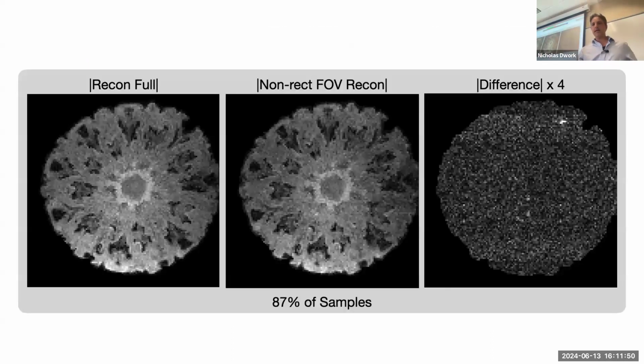So this is now prospective undersampling. On the left is the fully sampled reconstruction. In the middle is the non-rectangular field of view, 87% of the samples, and on the right is the difference multiplied by 4. So this does very good. This is with a single coil, here is what I've shown so far.